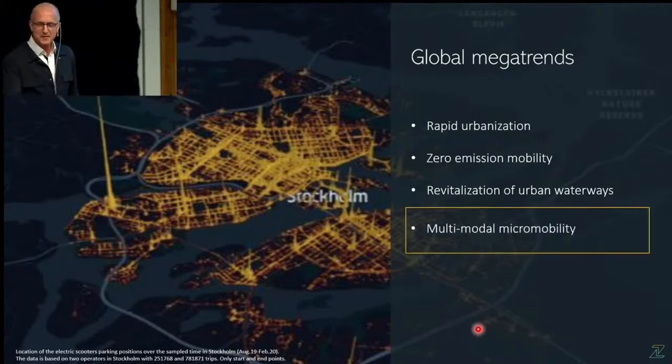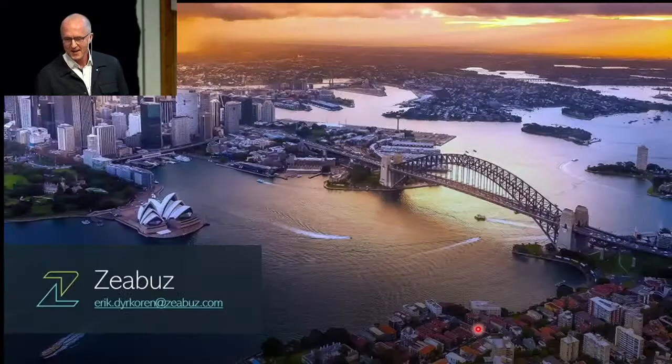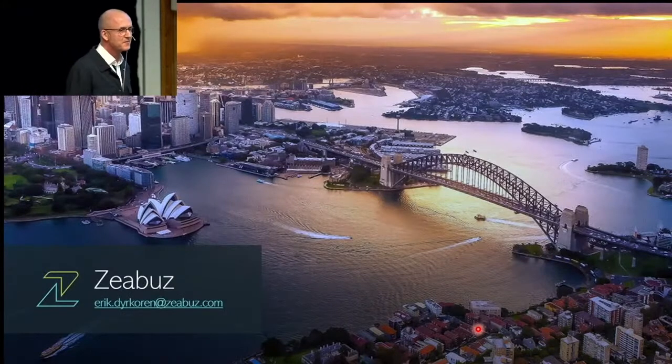But just one word: multimodal micromobility. That's part of what we're very much a part of. It's just a fun word. Anyway, the world is our playground. I think this is where we go later.